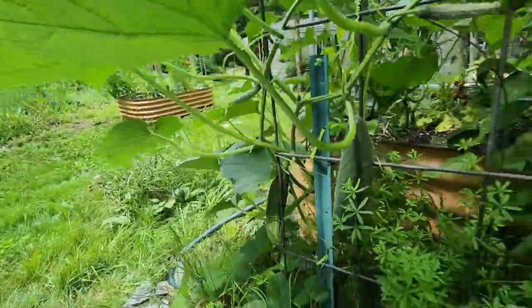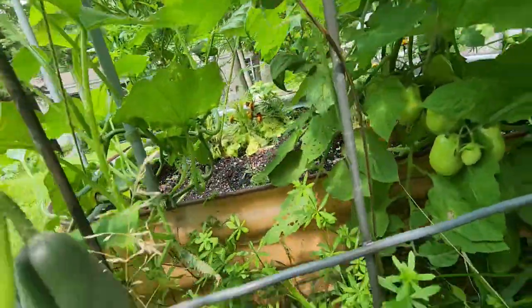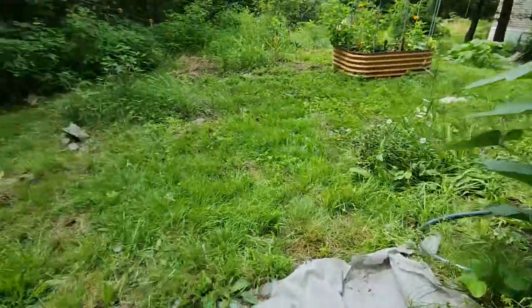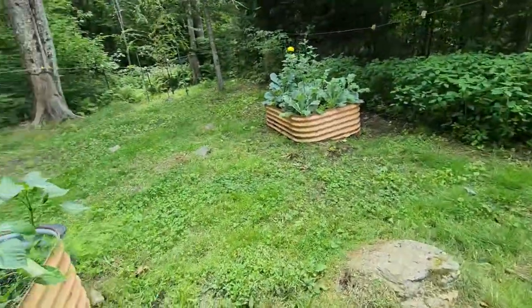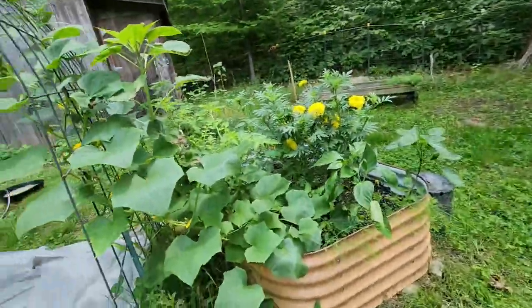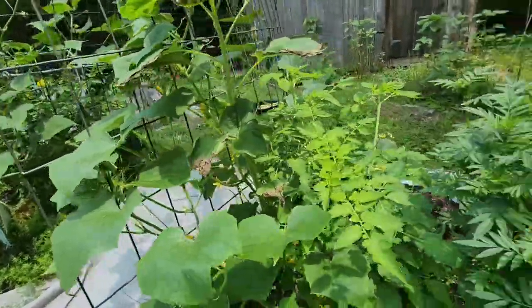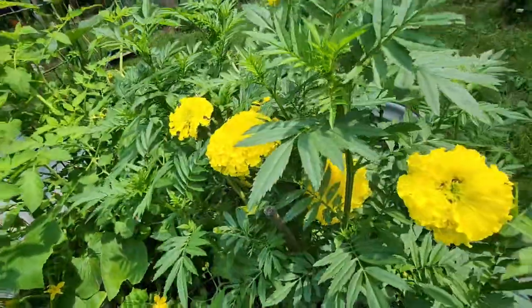Who's getting picked tonight? You. By another buddy. There's another tomato in there already. Letting some wildflowers grow along the edges has really been inviting in the pollinators. And everybody seems to love the geraniums too.